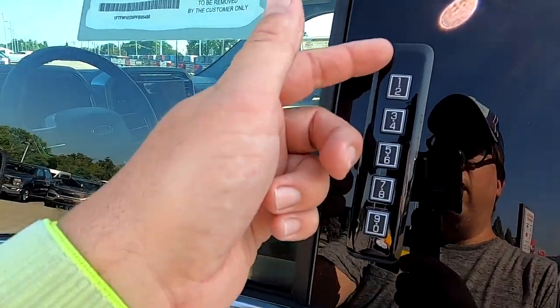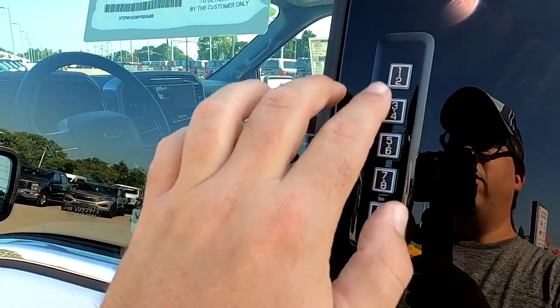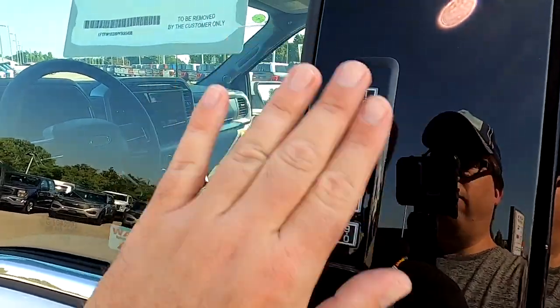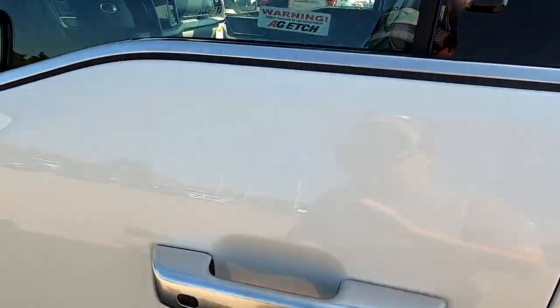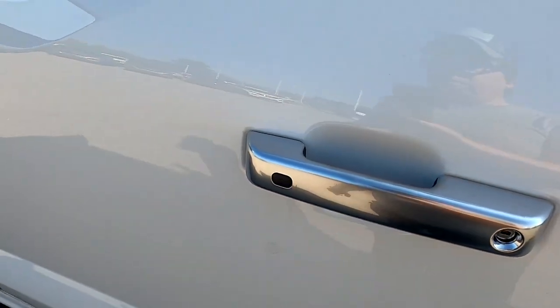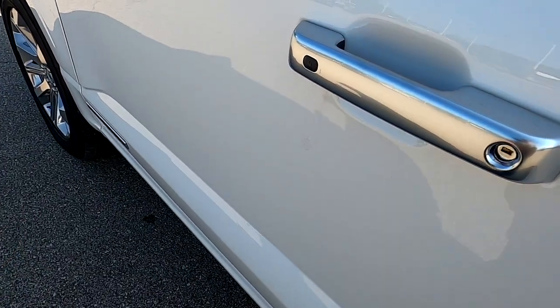You do have Ford's keyless entry keypad here. By entering a four-digit PIN number that you set, you can lock and unlock the vehicle doors here. That's been a Ford thing for a long, long time. Or you can use the little black button here on the door handle. Pressing that button will lock the vehicle. It'll flash the lights and lock the vehicle and retract the running boards.